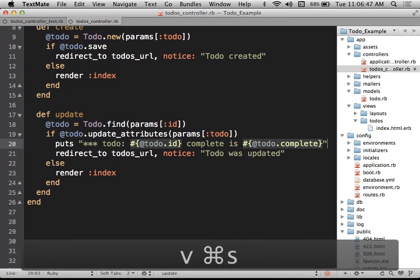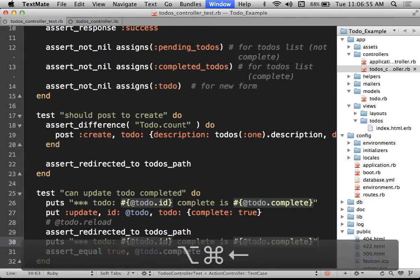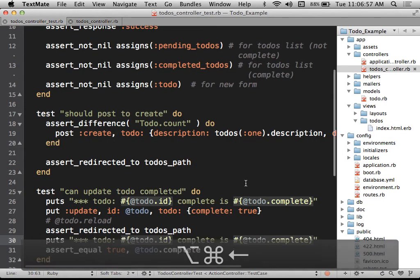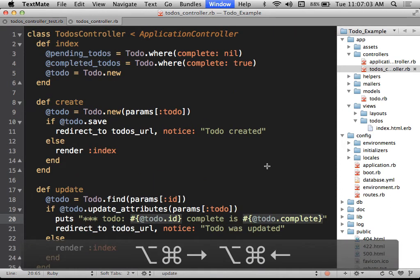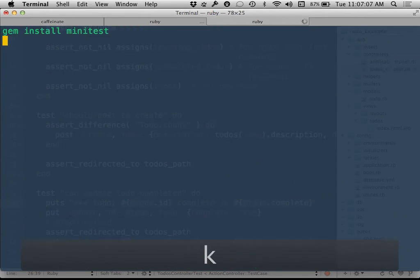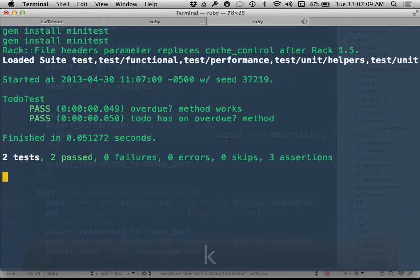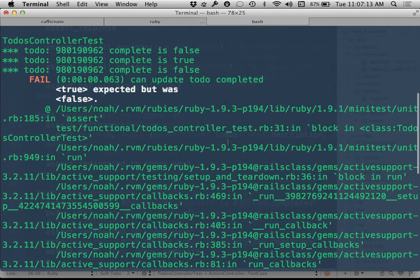So the other thing I then did was I went over to the actual update action itself, and inside the if statement, after I had actually said update the attributes before I redirect, I put my little puts in there as well. So essentially what would happen is I would end up seeing one of my little outputs from the test, then I would see the one from the controller, then I would see the last one from the test. And when I ran that, this is what I saw.